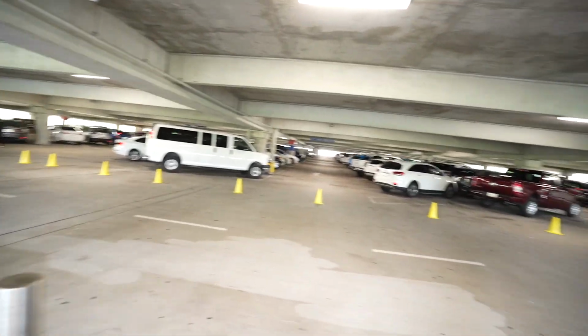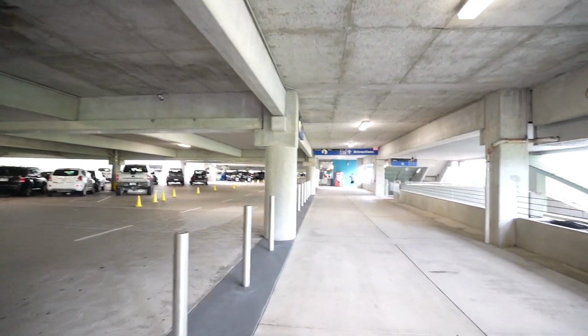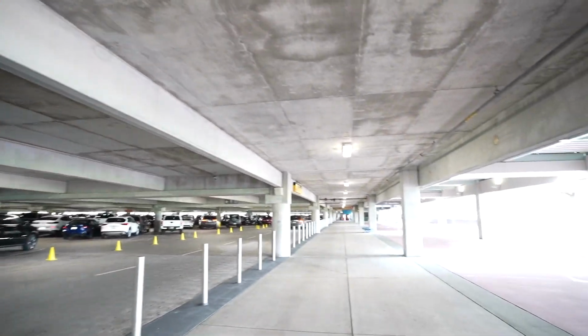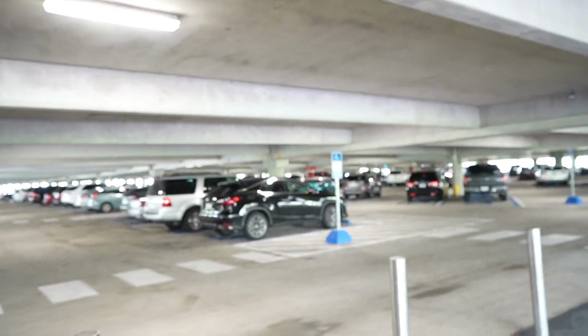Now, what is prime parking? Pretty much, apparently, it's the Prime, like better parking. Yeah, the closest parking spot to the actual park. But you could get parked in the back, which will be Jaws, like we did. Yeah, I know. Which is in the back side of the middle section. You could also get parked in the middle section, which is King Kong. And you could also get parked in Jurassic Park parking spot. However, that's only for handicap.